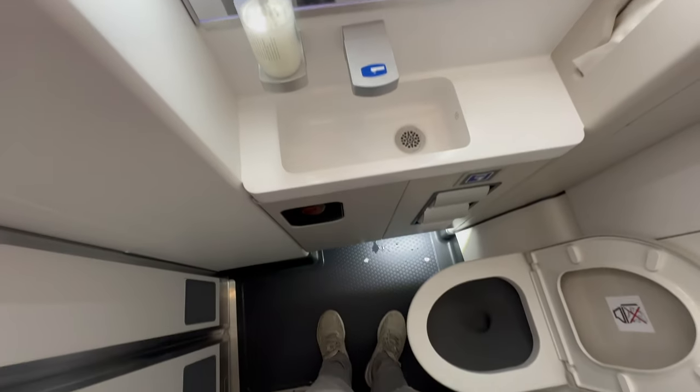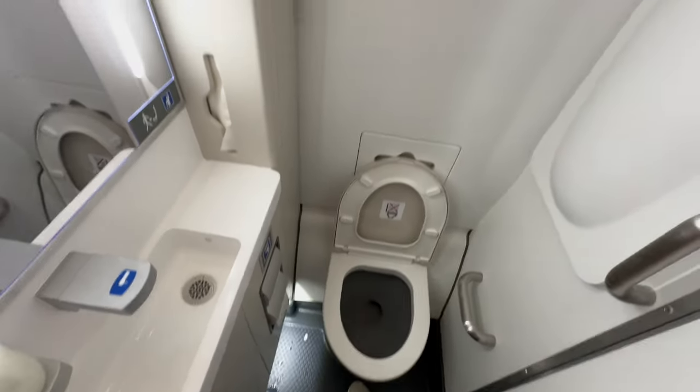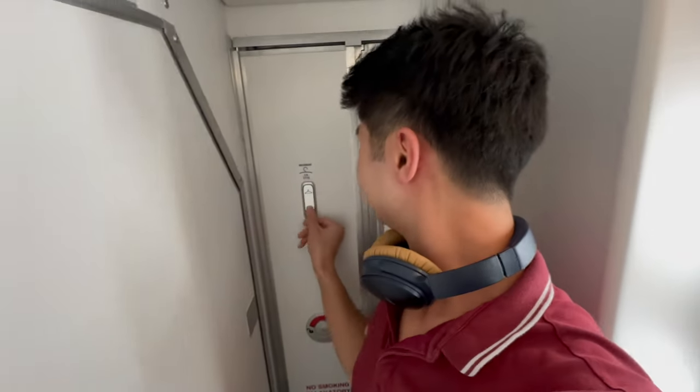Hello, welcome to Qantas A220 Economy Lavatory. We're at the one at the back, I believe there's two. Noticeably a lot bigger than the ones on 737. Very clean as well.